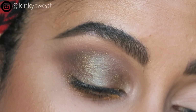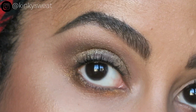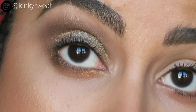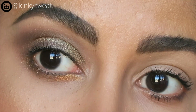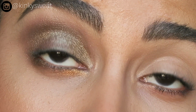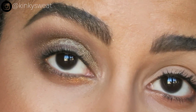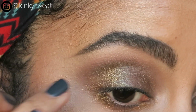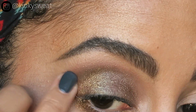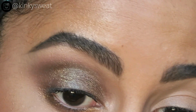Natasha was saying how you have to let these sit on your skin. They will set, and then you will not experience fallout throughout the day. I wore this eye look yesterday for 8 hours and I did not experience that. Now, everyone's going to be different. I can only convey to you what I underwent with these shadows. I think, again, if you use these techniques to minimize the fallout and leave it alone so it can set, you will not experience it throughout the day.